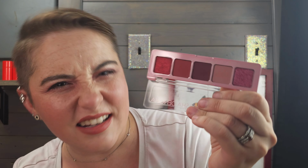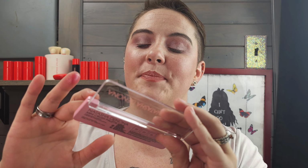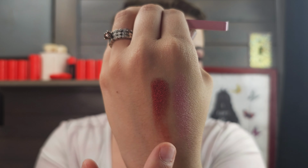Okay, starting with number 11, this is the Natasha Denona Mini Crush Palette. This is one that I believe was limited edition for Valentine's Day, I think, a year ago, 2 years ago. But this was limited edition, and it's really pretty. I'm going to swatch the shimmers for you because those are the funnest ones. I really like that red, that shimmery red.